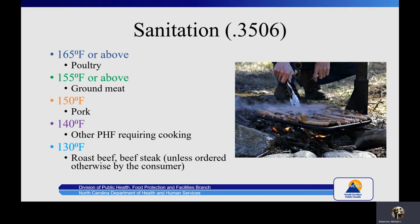It says 165 or above for poultry, 155 or above for ground meat, 150 or above for pork, 140 or above for all other potentially hazardous foods requiring cooking. So that's a little different than what we're used to in the other rules. And then 130 or above for roast beef and beef steak, unless it's ordered otherwise by the consumer, meaning that they're ordering it raw or undercooked. So keep those in mind when you're talking about final cook temperatures of food using the 3500 rules, and try not to let the 2600 rules of the food code information bleed over into these rules.